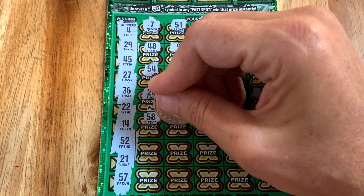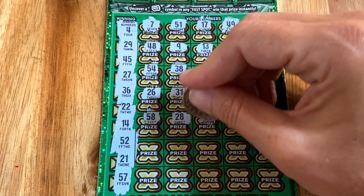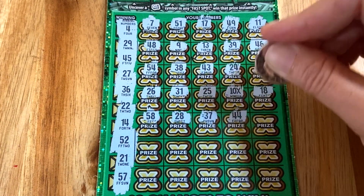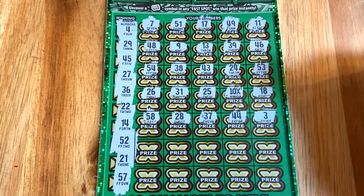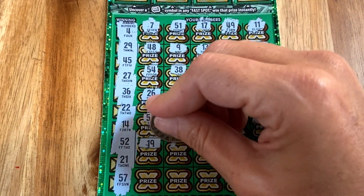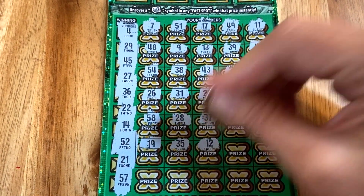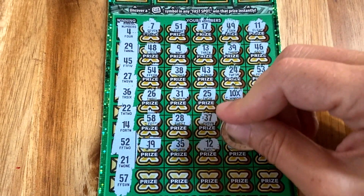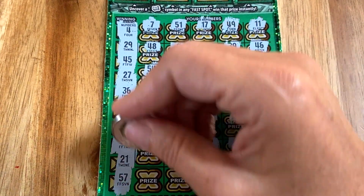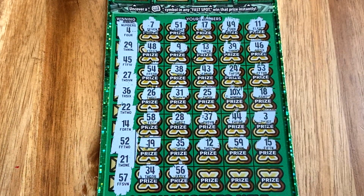Woo! I like it. Now let's hope it's something good and not one of those California multipliers like we've been getting recently. I didn't even know that was a thing. Those small tickets, they like to get you on them. Hopefully on this big $30 ticket, they pay off a little bit more. We've had tickets that have had multiple multipliers on them. So let's see if we can find another multiplier here. Would be really cool.